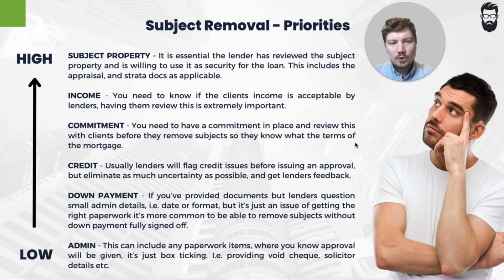So this is just talking through a few of the key issues you'll want to get signed off before subject removal. It can be a bit of a grey area, but use your discretion. And the key thing as well is if there's anything outstanding, make sure the clients are aware in regards to everything before they make any decisions, before they remove subjects.